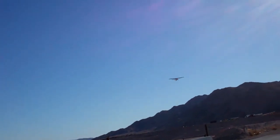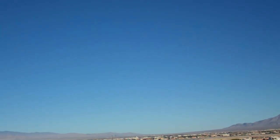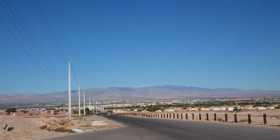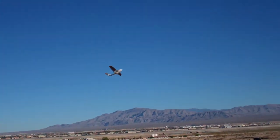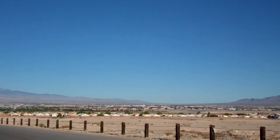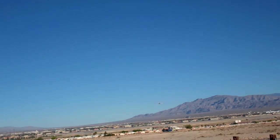I know Astra will ring it out, so. See that wag though? That just cracks me up, man, how bad that thing wags. I turn the elevator back up, or ailerons back up on high. That wag just cracks me up, man. I just can't believe how much that wags.